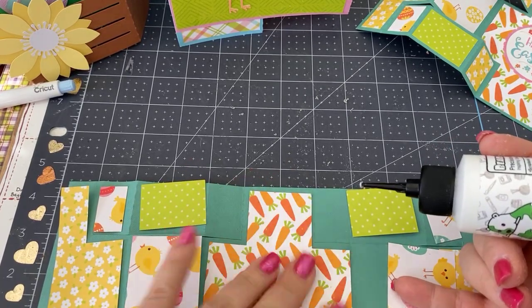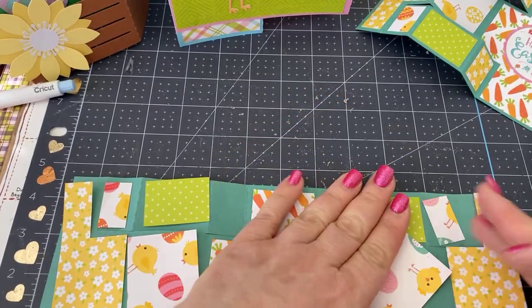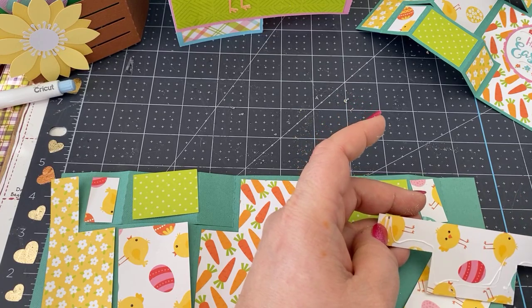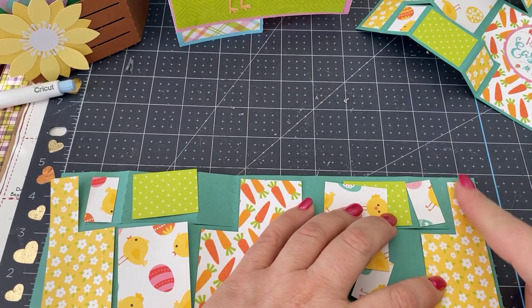All right, I've already put that one down. So let's just go ahead and start gluing these pieces down. Where? Oh, well. You do the best you can with what you got. And then when you know better, you do better, right?